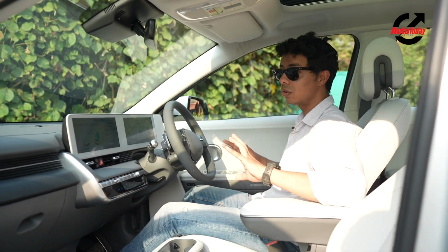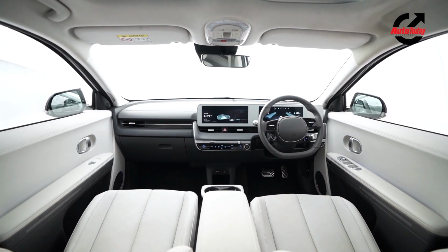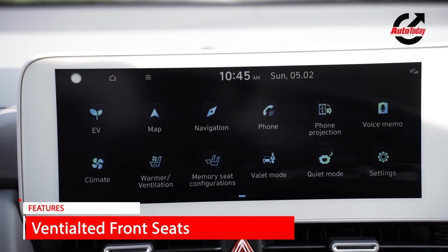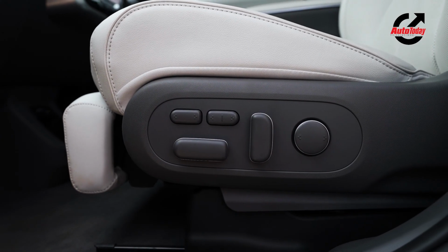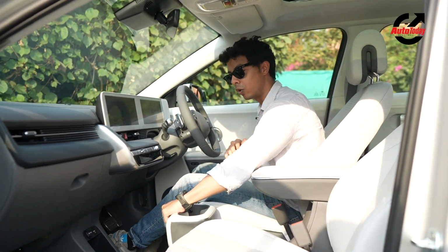Now the interior looks great, it's clean, it's very spacious. Now in terms of features, the car has a lot. It comes with heated and ventilated seats, ambient lighting. The seats are electrically adjustable. This central console here can actually be moved backwards or forwards.